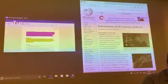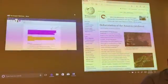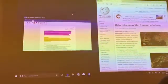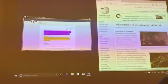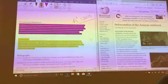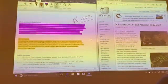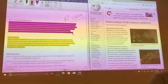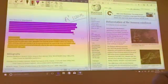On the left-hand side, you'll see that it's automatically given me some recommendations of what to fill that real estate with that I've left open based on what's still open on the PC. So one click and selection will go ahead and open that up, fill the available screen real estate, and now I can work on two documents side by side and incorporate research from Wikipedia directly into my paper.